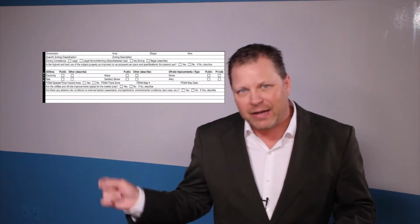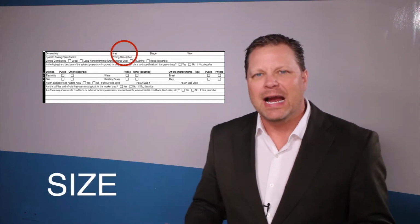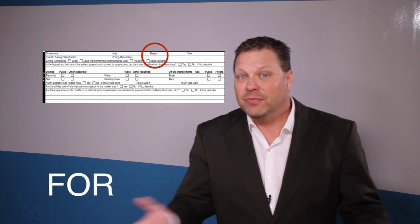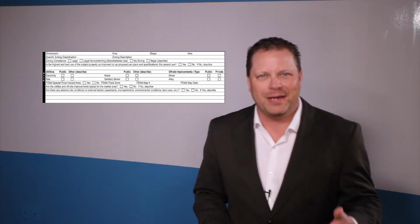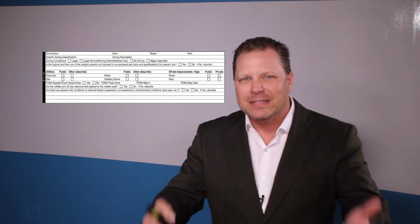Now let's think about this for a minute. The URAR that you check out every day, right? It has a place under the site section for size. That's for the size. They have another place on the form for shape. That's for the shape. As my good buddy Bobby C down in Texas told me, they wouldn't ask you the same question twice in the same field.